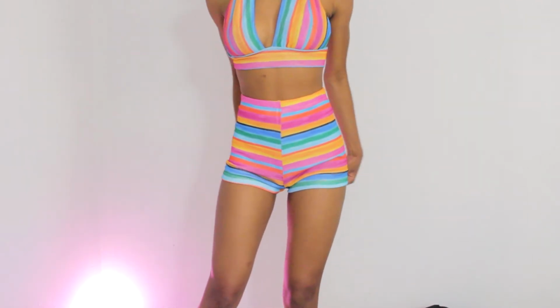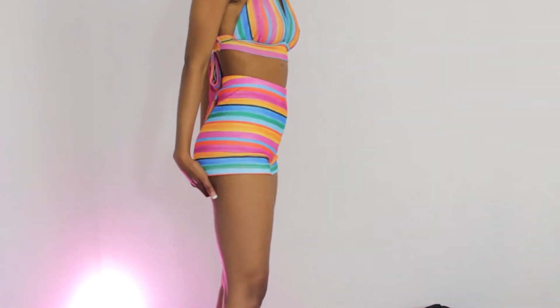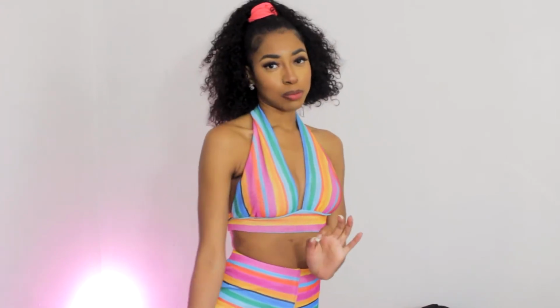I need to move my camera down, but I'm not gonna do it, so I'm just gonna stand like this so y'all can see how the shorts look. If you got a lot of booty, I probably wouldn't order. Your booty might be out, but this is literally so cute. Love it. It's very girly. I don't know what hairstyle I would do with this. Even a cute Barbie ponytail, something very sleek and very it girl, you really stand out in this look. So cute. Love it.